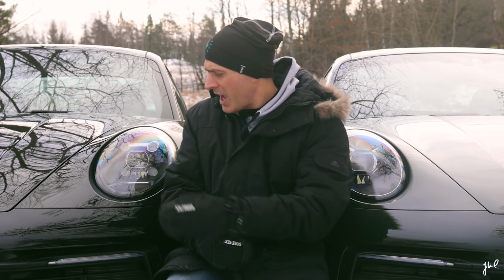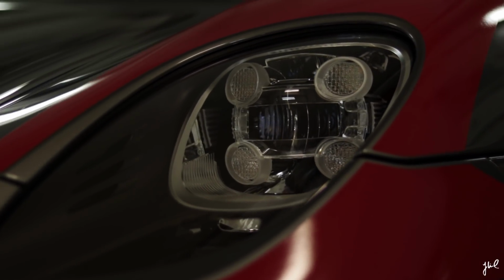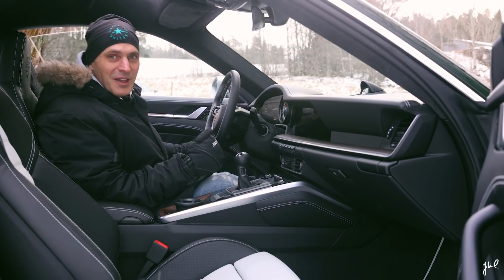But you lose one thing when you option this up. Have a good look at my lights, which are stock. They feel like just a 100% copy from the 918 Spider.